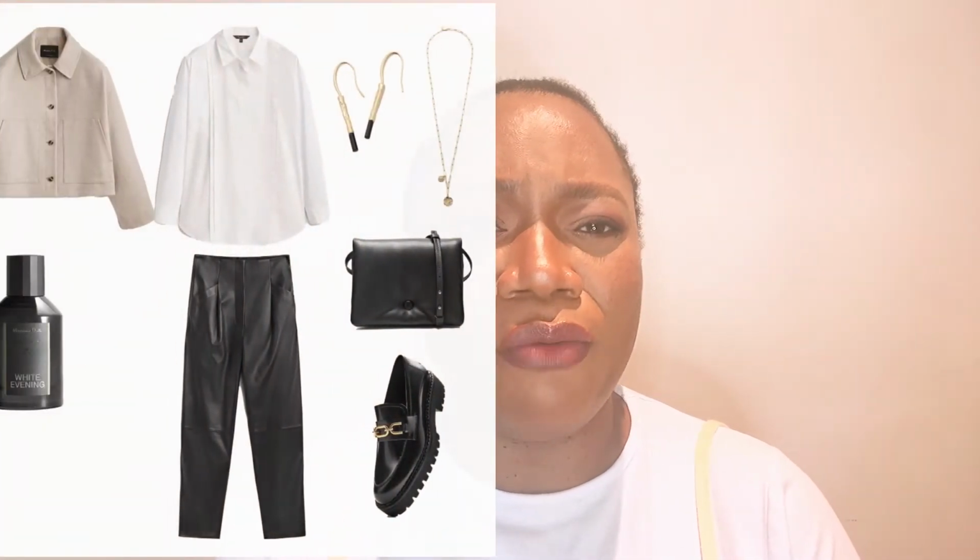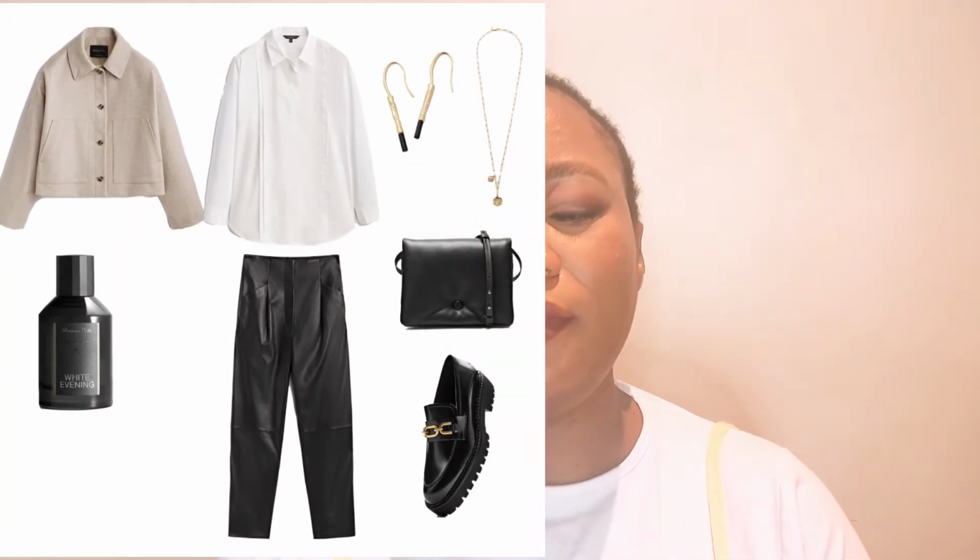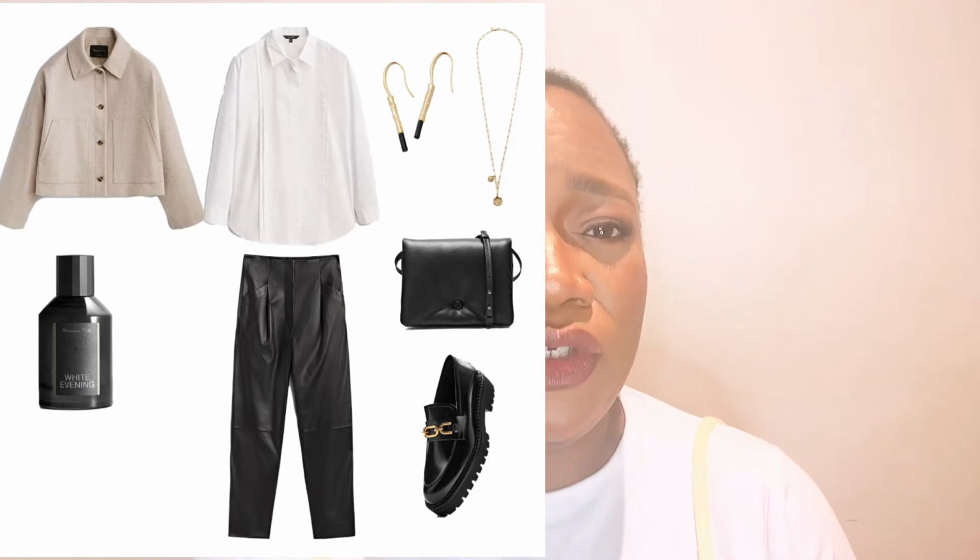So it's so gorgeous. With this beautiful oatmeal cropped jacket, along with the white poplin shirt and the black leather trousers, this look is almost complete. It's almost completed, and we're about to step out. So let's continue to complete this look.